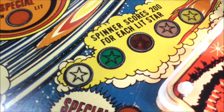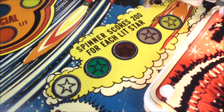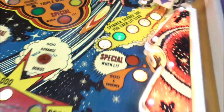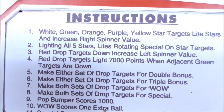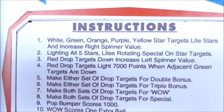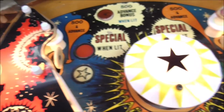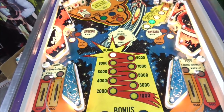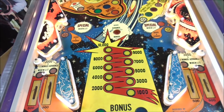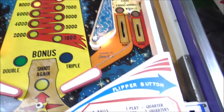And so each time you hit one of those targets, it lights up one of these stars. Right? And then the spinner gives you 200 points depending on how many are lit up to 1,000. Lighting all five stars lights the rotating special on the star targets. So special when lit is next to every one of these star targets. And that rotates around, and if you hit that, you get whatever the special is, which can be usually set for you get a free game. If there's a location where they were feeling extra stingy, they might make the special be 50,000 points or something like that, which could still get you a free game, depending on what you scored.